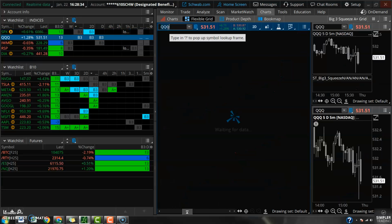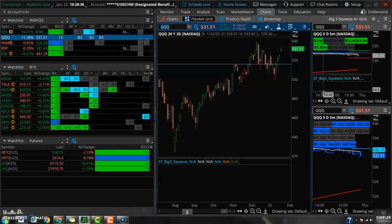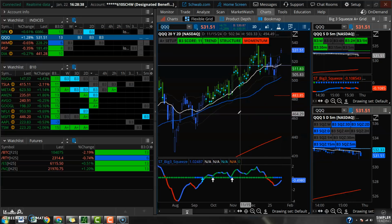QQQ, and we'll finish it up. Also setting up in a 3-day, 2-day, and a daily squeeze. And yeah, the indicator likes it. Doesn't mean they break it out tomorrow. Doesn't mean they break it out this week. The thing might never break out at all. But if the bulls can keep the progress they've made and then continue to build on that progress, into February, into March, I think a few things are shaping up for nice moves here.